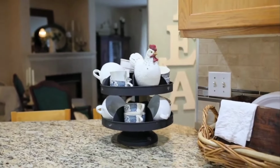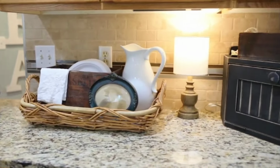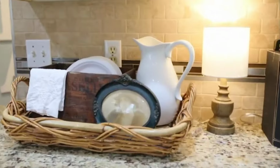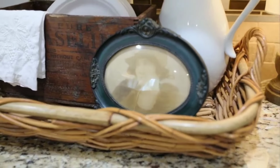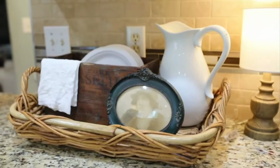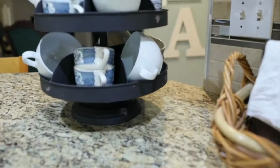And on the side of the counters, I have some thrifted finds here. This is a huge pitcher that is also waiting for spring to fill it up with flowers. And then this frame is so vintage looking. It has a black and white photo of a woman. I found that at a junk store.